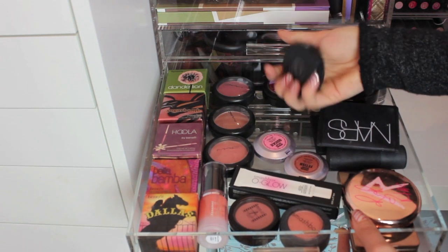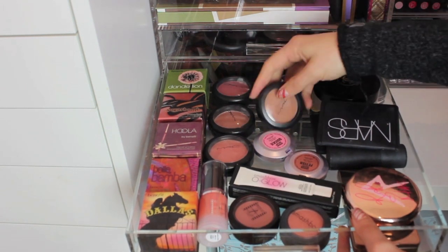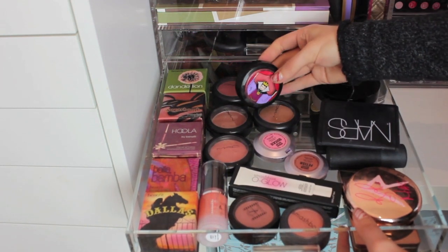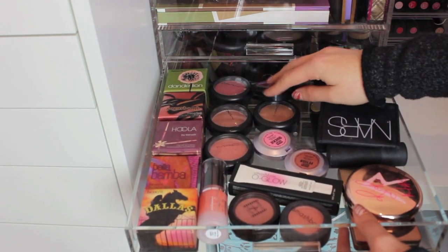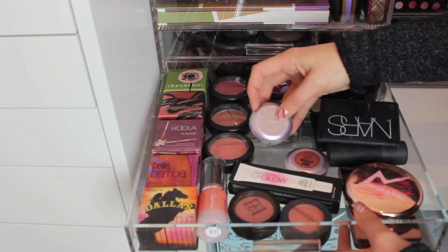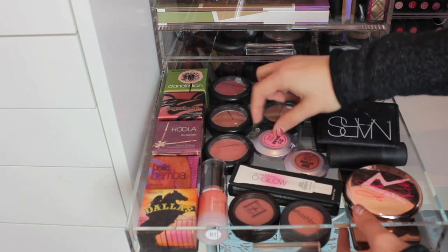And this is called Uncommon. Is it called Uncommon? Yes. It's a cream blush, which I don't particularly like. Bite of an Apple, which is a gorgeous colour, but this was limited edition with the Venomous Villains collection a few years ago. Some old Urban Decay blushes from when I worked for them, Fetish and Quickie.